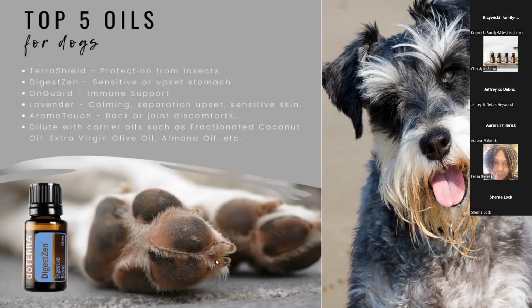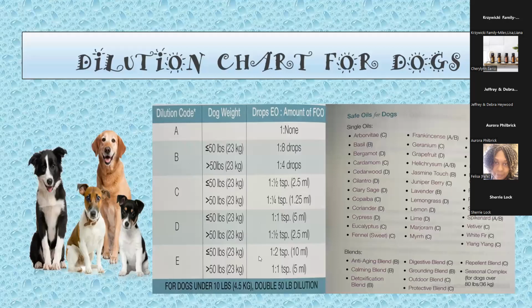One thing to be really cautious about, I'm just going to touch on this because we see so many people walking their dogs this time of year because it's nice out. Walking them on the asphalt streets can actually burn their pads. So this would be an area where lavender would be a good place to put on their pads because lavender is good for burns. It will help soothe their hot paws if you happen to take them for walks on hot days.